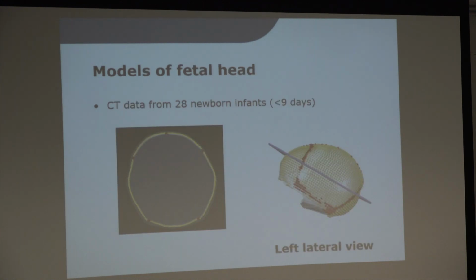pelvic floor. The models of the fetal head were created using a similar approach from CT scans of 28 newborn infants of less than 9 days of age. They went through this iterative principal component analysis fitting procedure to ensure their point-to-point correspondence. Over here, the yellow points are the surface of the bony plates, and these red lines are the sutures and the fontanelles. This example CT image was taken from this purple plane in the left lateral view of a fetal head.